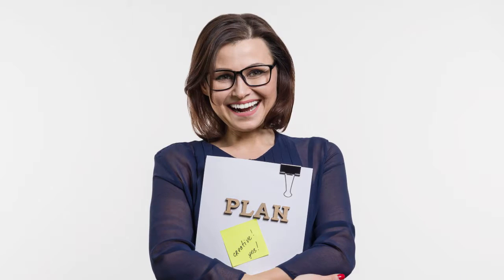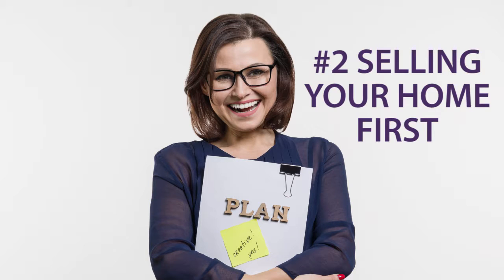Okay, strategy number two, choosing to sell your house first. The good thing about this option is you'll know how much you'll have to put towards your new home and you won't have to pay two mortgages at the same time. If you go this route, you'll need to find interim housing with a family member or a friend, or we could also help you negotiate something called a lease back from the buyer of your home.